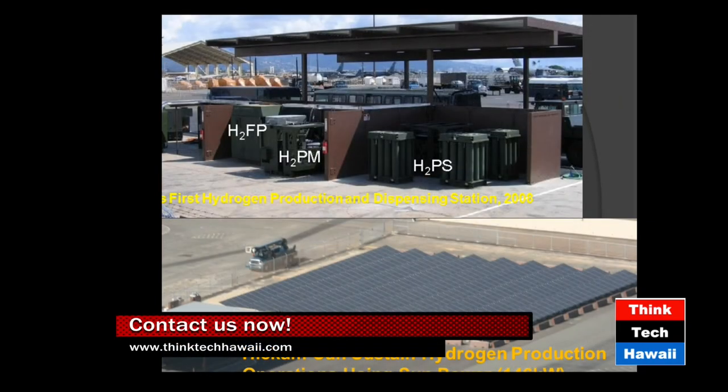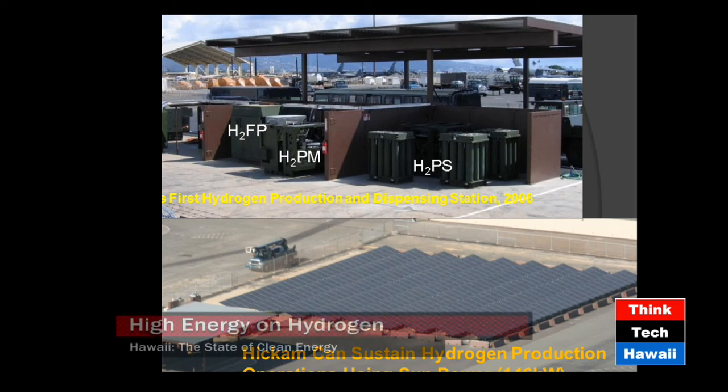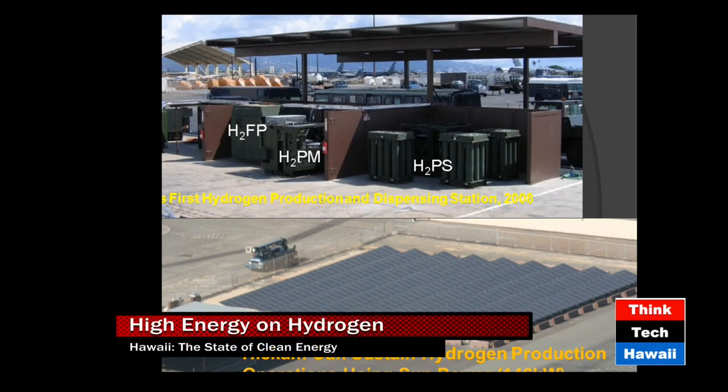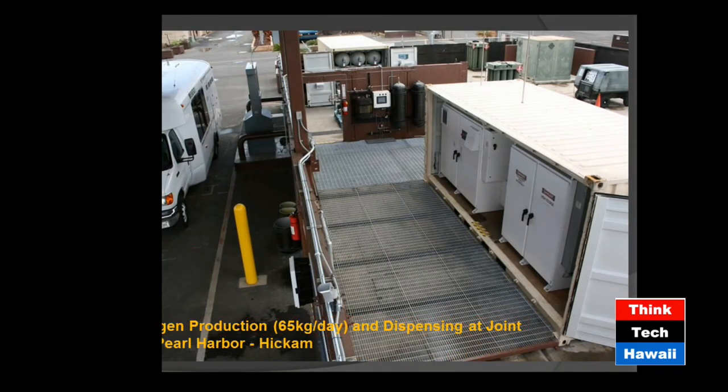Nope. And this is the original. The top picture is actually the original Hickam station that was built to be deployable. And the bottom picture shows our 146 kilowatt photovoltaic array that can actually produce about 12 to 15 kilograms of hydrogen a day without ever going on the grid for any electricity. And that's a more modern picture of the station, a second generation at Hickam, and a vehicle in position to be filled up with hydrogen.